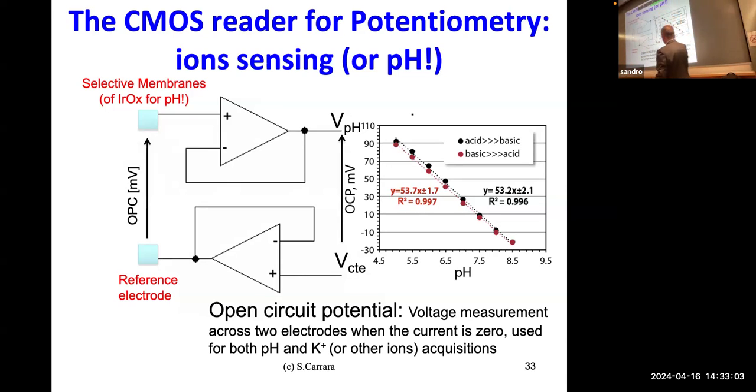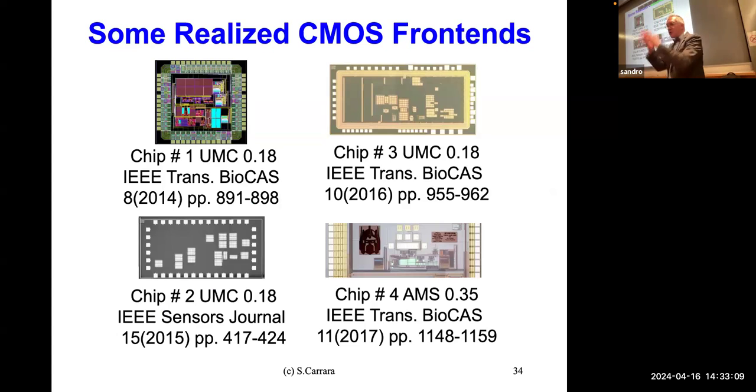We have done exactly the same for potassium or for other ions like sodium, for example. So I showed you the different ideas we are usually using. Okay, everything seems to be fine. So we have nanomaterials, we have biomaterials, and we have MOS material. We can integrate everything together and then go for application.